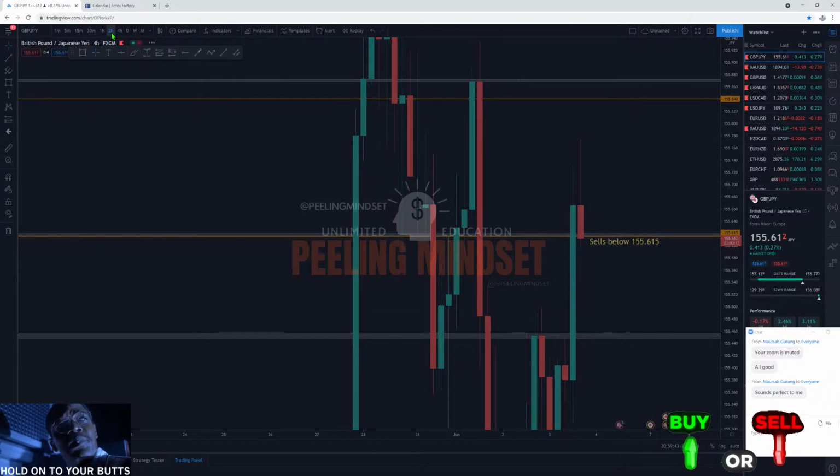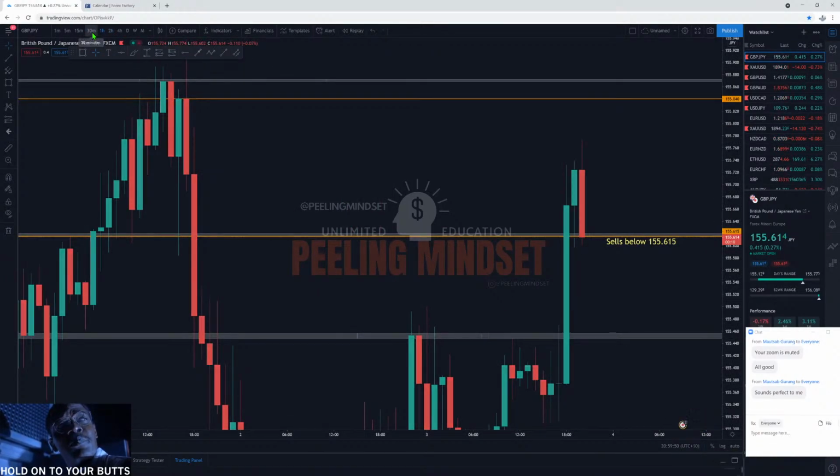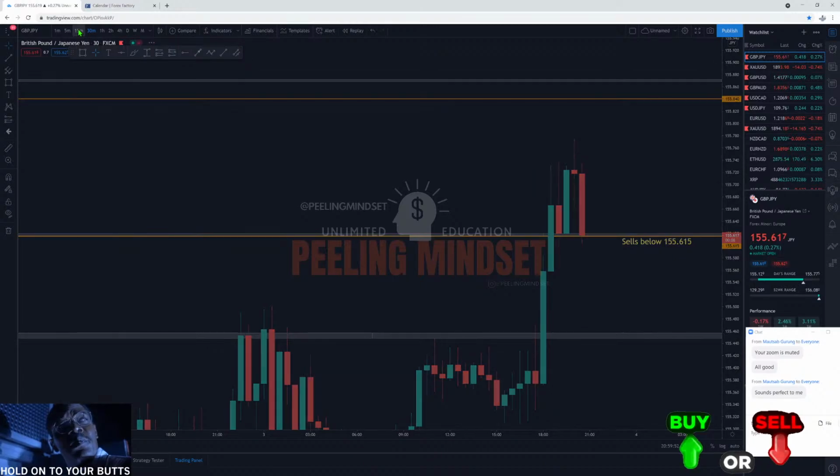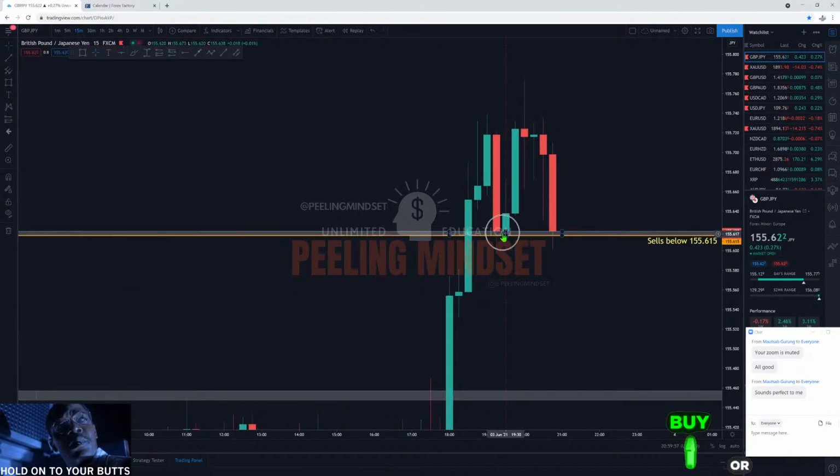All right. So the current 4-hour candle is rejecting the top. The 2-hour is closing in the next 13 seconds. Okay, and we have tapped that support. Let's see if the price starts closing below that support.